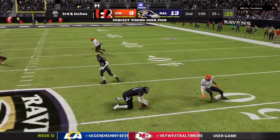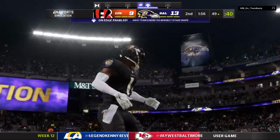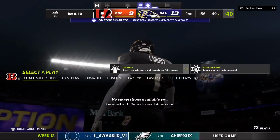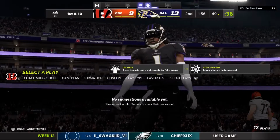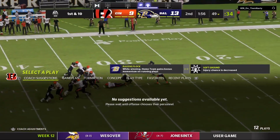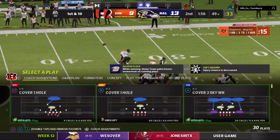Trying to get it to Chase, but it's intercepted. Picked off at the 49, and they get the football. They'll set up shop at their own 49-yard line. So that's about as easy an interception as a linebacker's ever going to have.